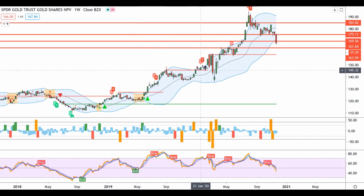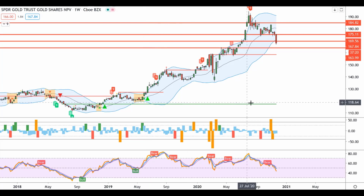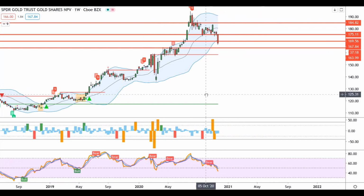Yeah, I mean, self-explanatory, man. These squeezes are so powerful. It's not your regular way of trading. It's trading volatility. What I don't like is I don't like this price action to the downside plus a bearish divergence that happened at the same time.